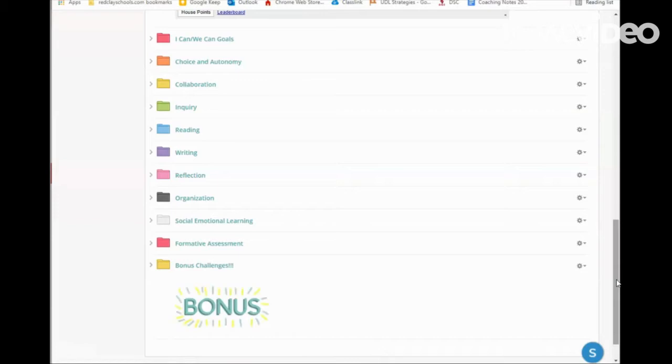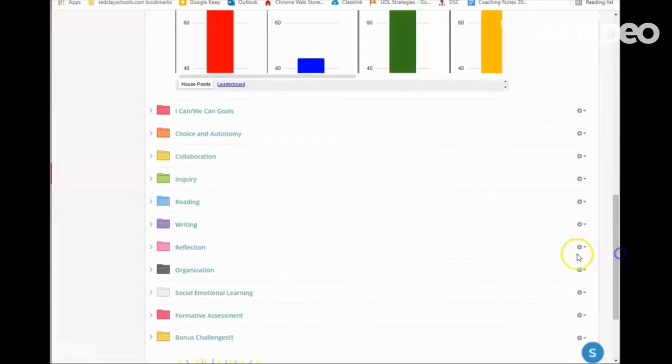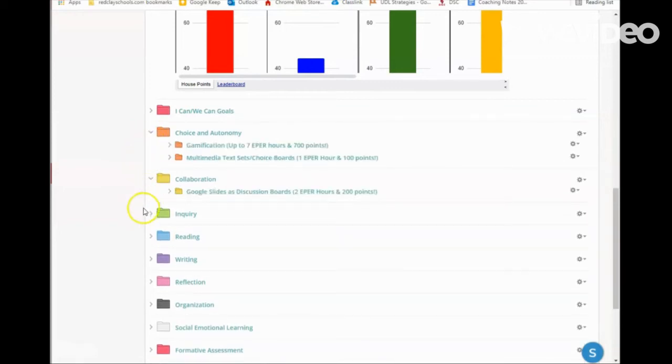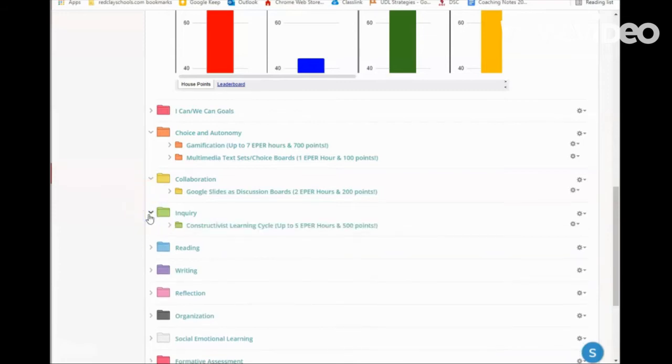Now, because they are designed to be completed on your own time, there are EPR amounts that go along with it. So if we click into each of the look-for folders, we'll see that there are subfolders that contain the necessary items associated with each challenge. And each challenge is going to indicate the number of EPR hours that are available, as well as the number of game points. And we'll talk about game points in just a second. The majority of the challenges are worth 2 EPR hours.